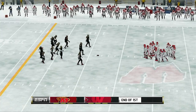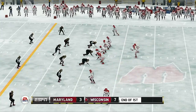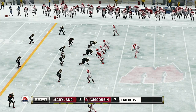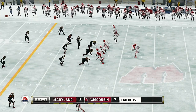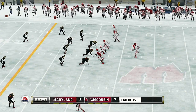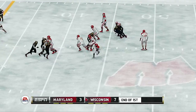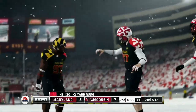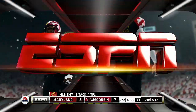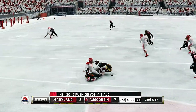Welcome back. Tight game here in the second quarter as we begin play. Third down. Hey, check Mike 47. Check Mike 47. Green nine. Yeah, I need one over here. Green nine. Hand off up the middle. And they hit him in the backfield. Loss of two on the run by the halfback. That'll bring up second and 12.